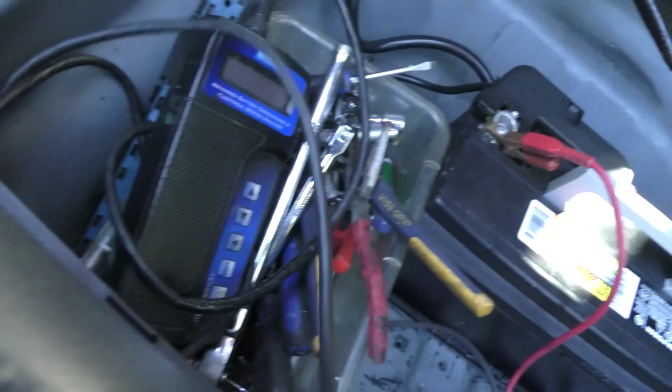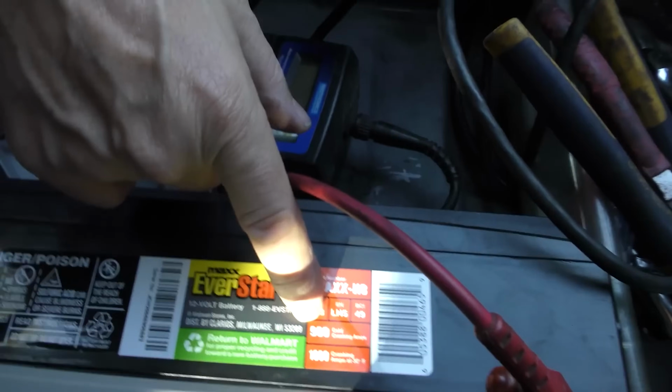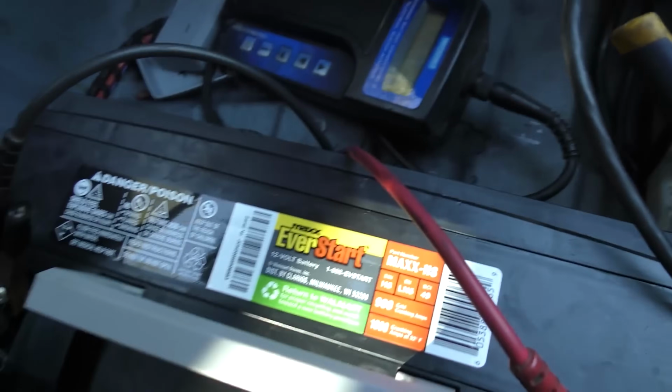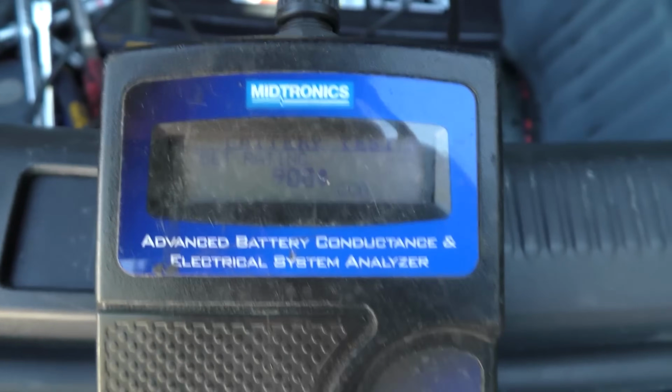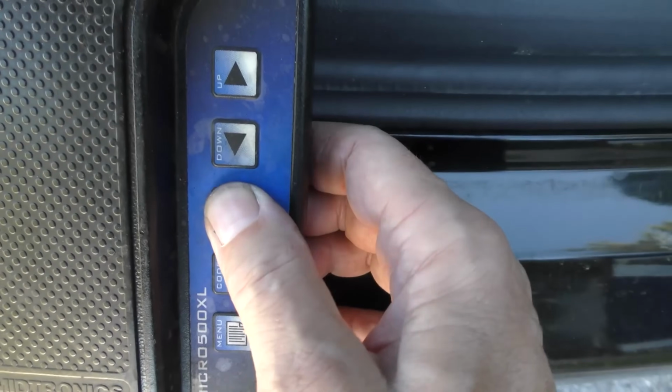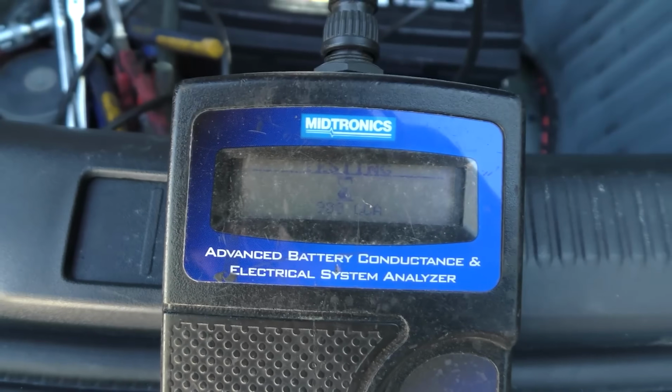Positive to positive, negative to negative, and we'll test it. This particular one has 900 cold cranking amps, so we'll set this for 900 cold cranking amps. So it's 900, and we'll test it and see what happens. It's testing it. Says it doesn't have much. Isn't that typical? It's supposed to have 900 cold cranking amps, it's less than 500. So we're gonna jump start it, see if that helps.